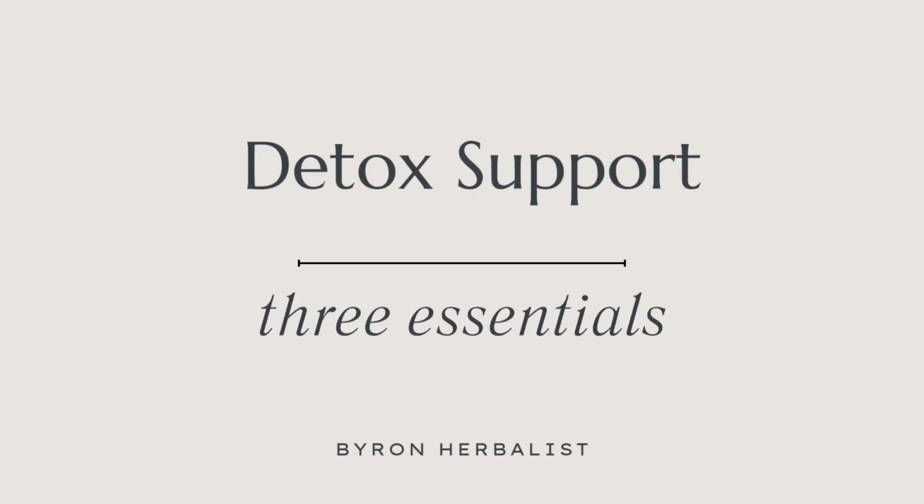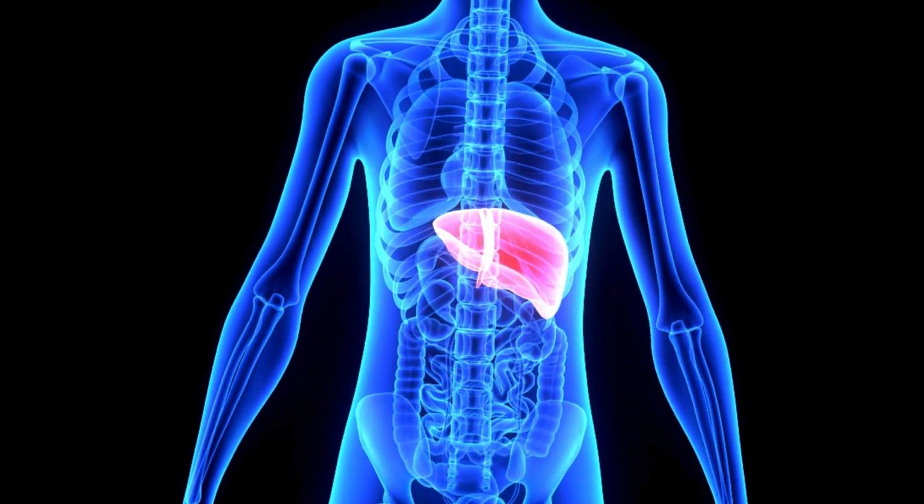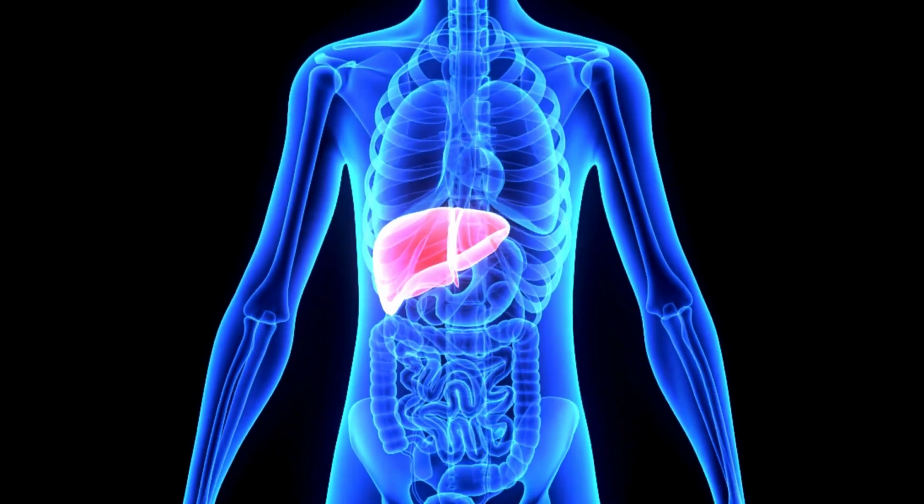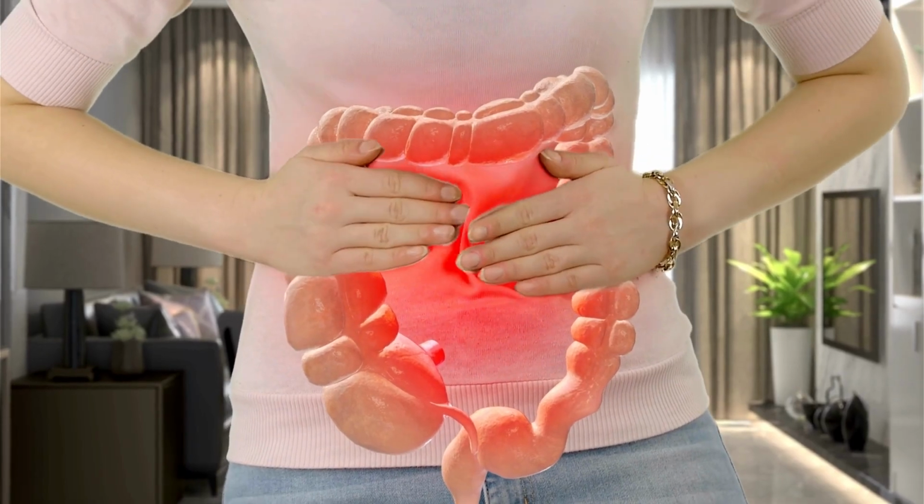There are 3 essentials for proper detoxification. These are the pillars for proper detox, and I see them being missed all the time in new patients that present to the Byron Herbalist clinic. And when we're working together and we find, look, we need to really support these detox channels, we need to get this kind of foundation under you so you can detox more effectively, patients frequently see significant improvements in things like skin, digestion, energy, mood, and more. So let's jump into it.